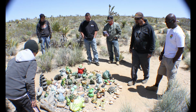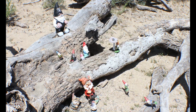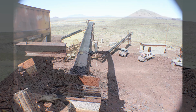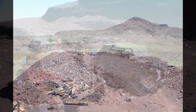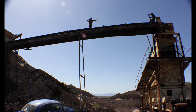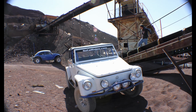Our next stop was at the Frog Shrine at the Mojave Mailbox, so we stopped and paid our respects. Then we headed on up to the Aiken Mine, the cinder cone mine workings. We got to explore that area. This was the place that the first year we didn't know that these upper levels existed. So it was kind of a big surprise to see all this equipment and to go check it out for the first time. We had a lot of fun there.